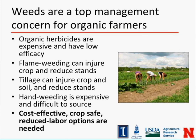So, a two-slide, real quick overview of why abrasive weeding. No surprise to most of you, I'm sure, that weeds are a top management concern for organic farmers. And despite that concern, we still have relatively few options, at least not a lot of great options. So there are organic herbicides commercially available, but most of them are fairly expensive and still have fairly low efficacy compared to other weed control methods. So at least on a large scale, most of them are not great options.